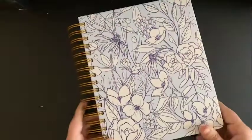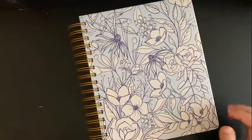So, okay, well, that is the 2020 MakseLife Vertical Planner in the blue.